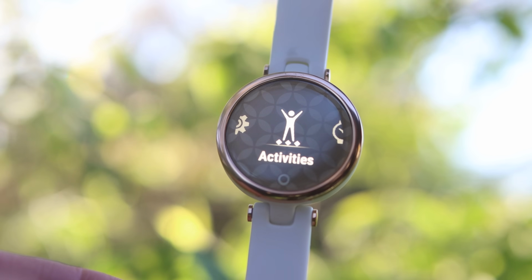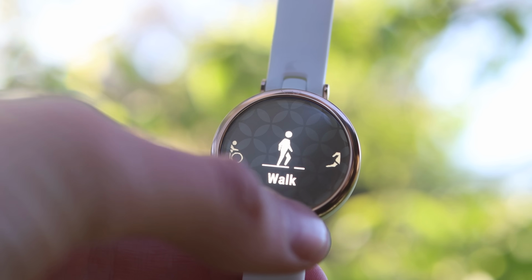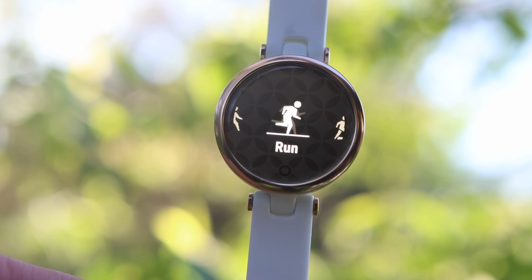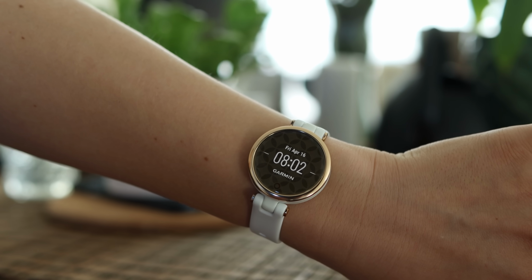Like I said, very similar to Garmin's hybrid watches, but it doesn't have analog hands. Instead, it has kind of a nice little pattern, and there are several different designs. So if you have a small wrist and you want something subtle that still looks pretty nice on your wrist, the Garmin Lily could be the perfect one for you.